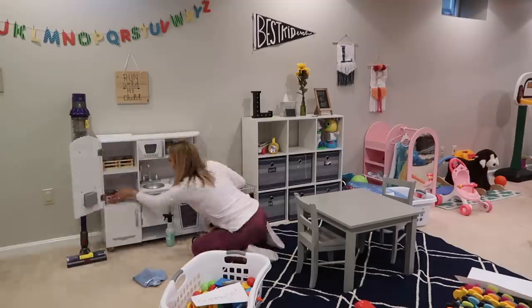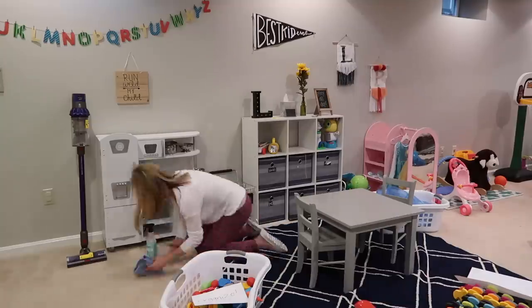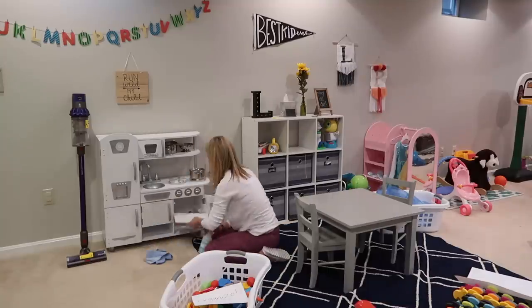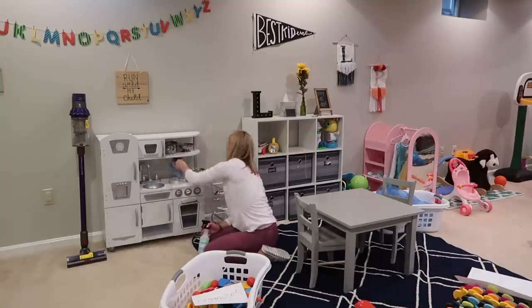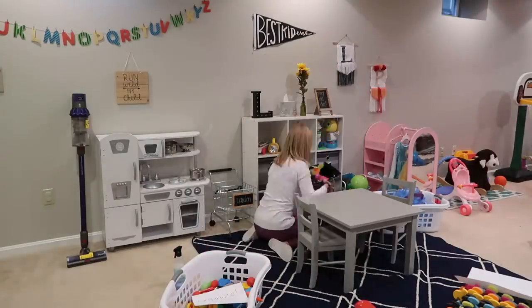Next, I'm wiping down all of the kids' kitchen and shelves and table. I'm really trying to hit every surface possible in the playroom so that everything is clean for the spring. The only thing that I didn't do this time was my baseboards or any of the glass surfaces.